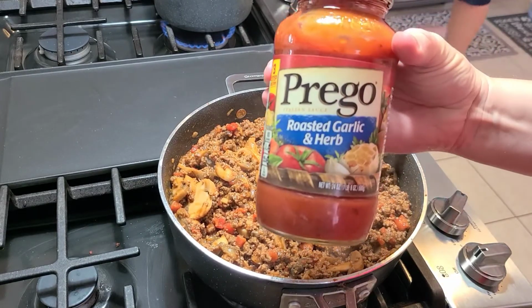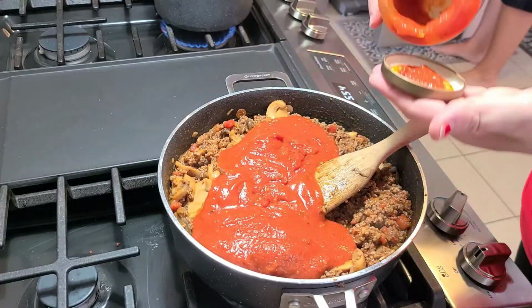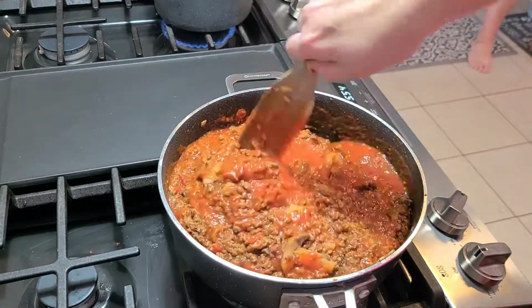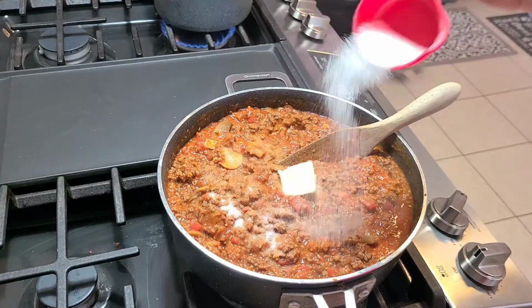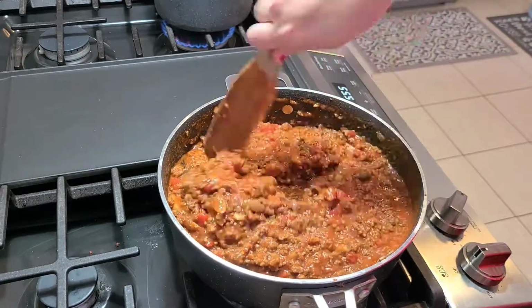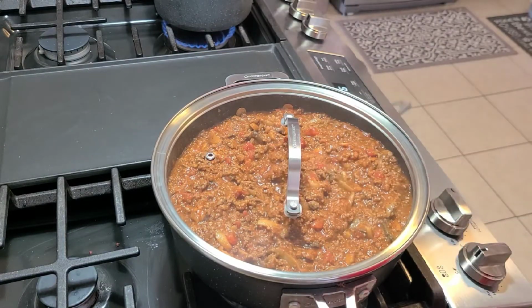Y'all know me by now. But I use the roasted garlic and herb spaghetti sauce. So I just dump all that in there, stir it all up, and I put a little bit of butter in there as well, along with some sugar, y'all. Don't knock it till you try it, but it helps out with the acid of the tomatoes. So I do put some sugar in my spaghetti sauce, but it's all right if you don't. It's fine. Still tastes good.